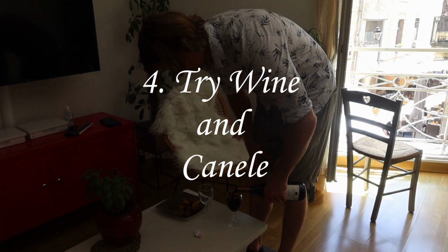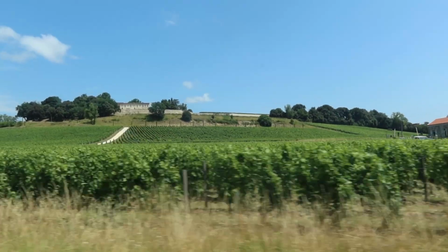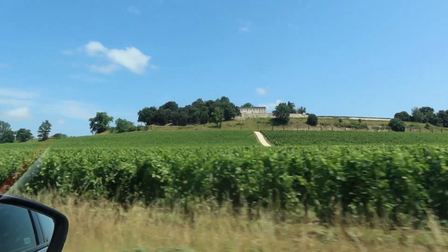Number 4, try wine and canele. We're in one of the best wine regions in the world. That's why we're drinking and enjoying these different wines. They have really good quality wines here. Cheers! This is canele. This is a French pastry and it's flavored with rum and vanilla. It's baked in the oven, so inside it's soft and outside it's a thick caramelized crust.